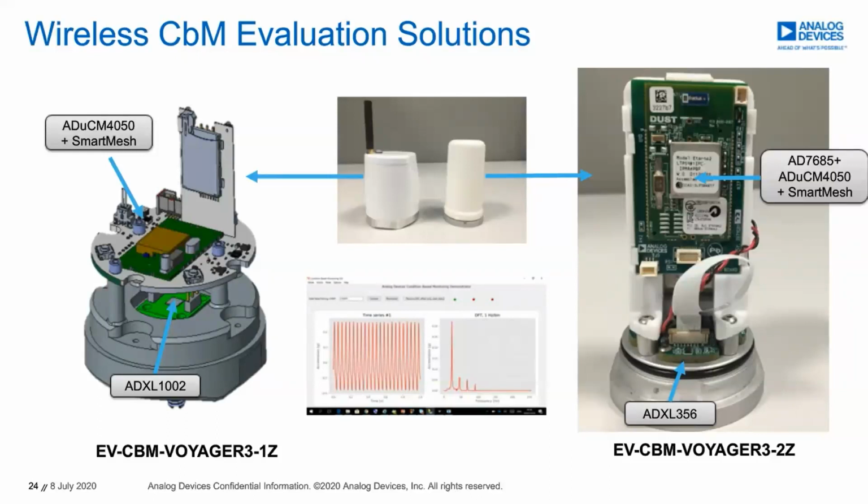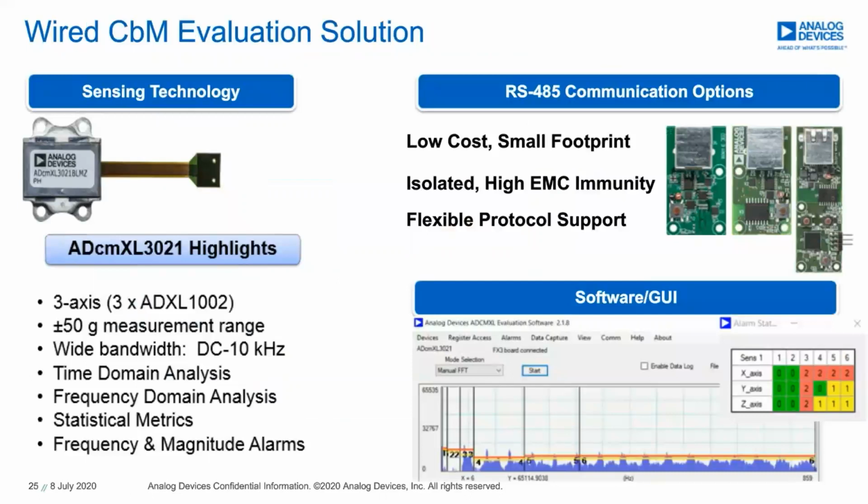This slide shows one of our wired CBM reference designs. On the left, we can see the ADCMXL3021 or 3021, CM for condition monitoring. This contains 3 single-axis MEMS accelerometers, the ADXL1002, 3 ADCs, a processor, memory, and some algorithms, all in a mechanical module with a resonance over 50 kHz, so well away from the bandwidth of interest. This highlights the capability of MEMS accelerometers to integrate intelligence at the sensor node, ensuring the sensor is paired with the best signal chain and processing to achieve the best performance possible.